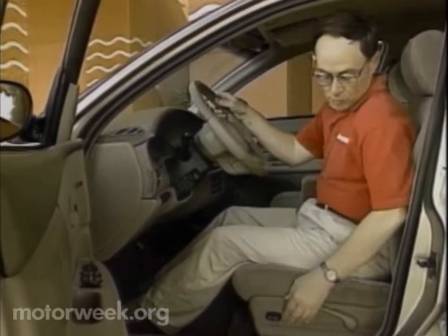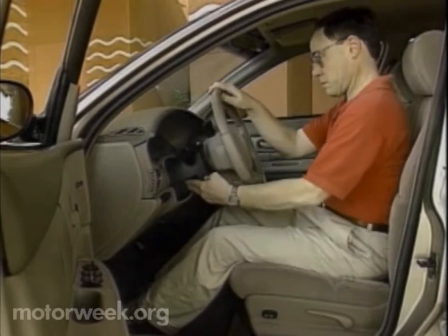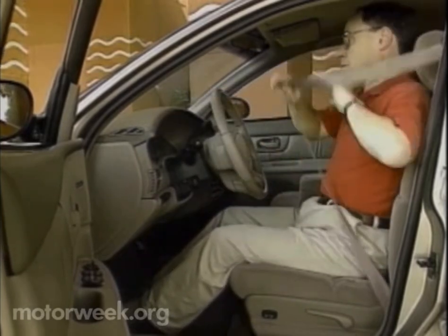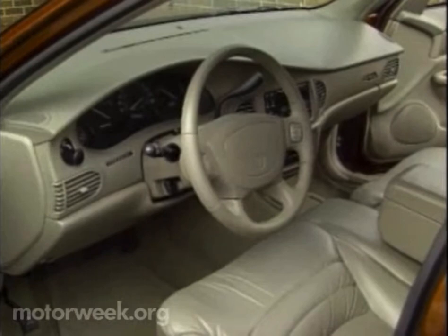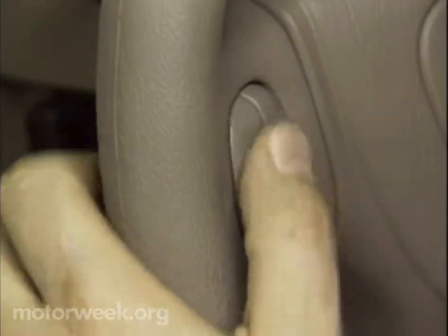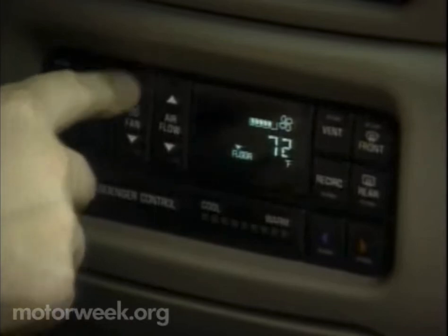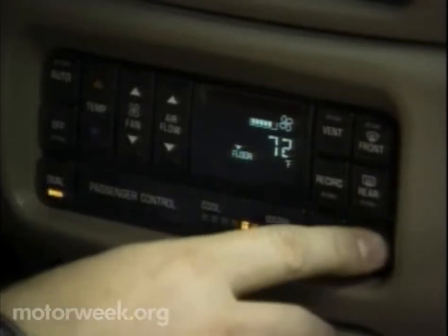Much better than minimal is the 3-across 55-45 split bench seat. Although overall comfort is good and back support adequate, we'd still like some lateral support. Leather is optional. There are 5 sound systems to choose from, plus redundant steering wheel controls are available for the first time. Zoned climate controls are available for the first time too. An air filtration system to remove dust and pollen is standard.